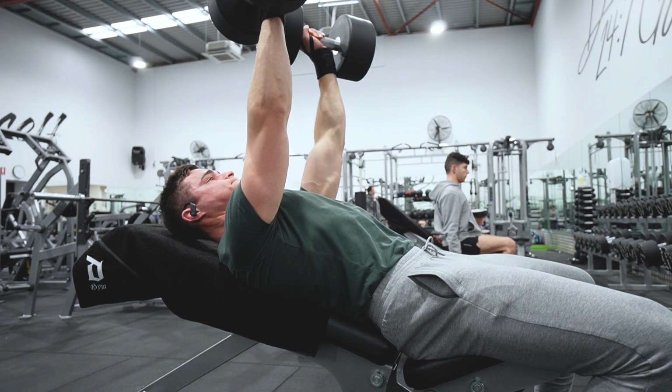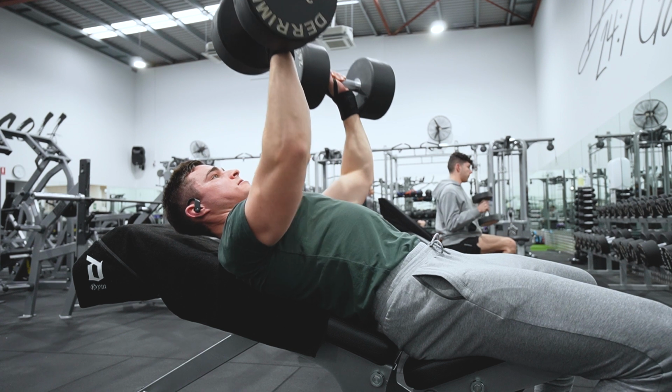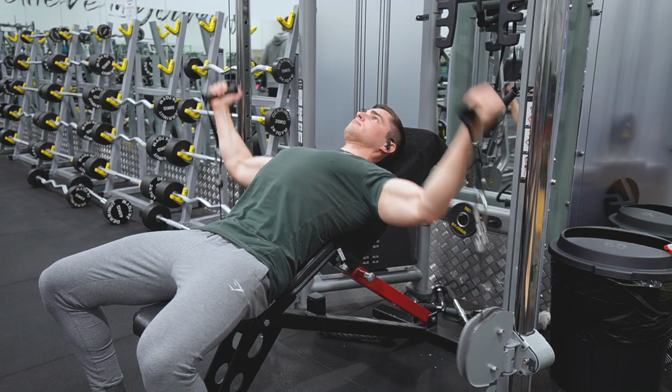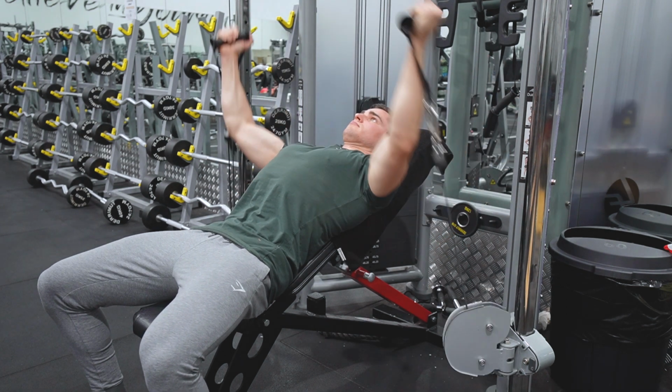Now it's important to mention there is no perfect macro split. It all comes down to personal preference. You could go higher fat, lower carb, or higher carb, lower fat, and the results are going to be the same from a calorie standpoint. Pick the macro split that works well for you, but keep in mind that your carbohydrates are your main fuel source when you are resistance training.